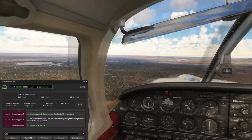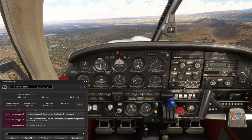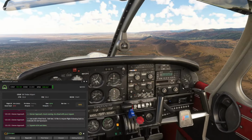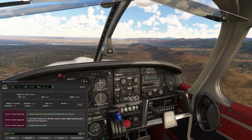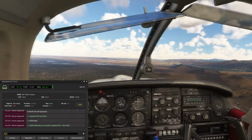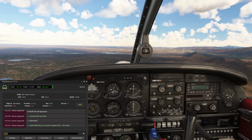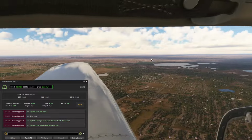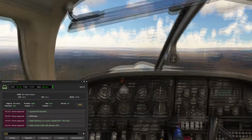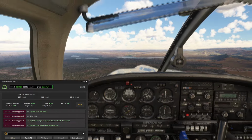Aero 31 Charlie, squawk 6254 and ident. Squawk 6254 ident, 31 Charlie. Aero 31 Charlie, flight following is on request. Squawk 6254, then ident. Aero Charlie, radar contact, Indian Hills altimeter 29.901. And we'll copy 29.901, 31 Charlie.